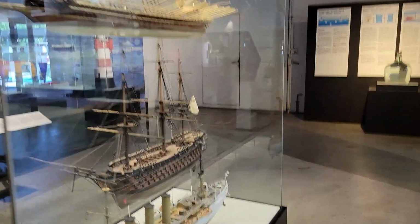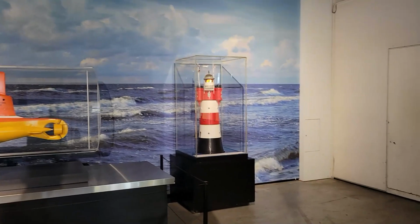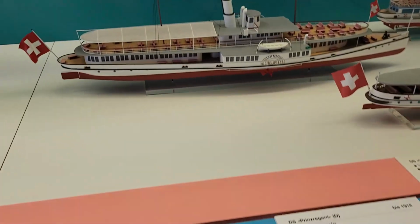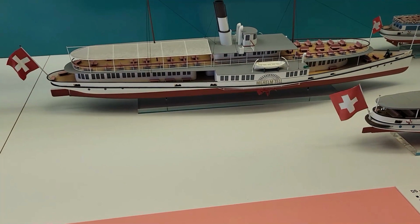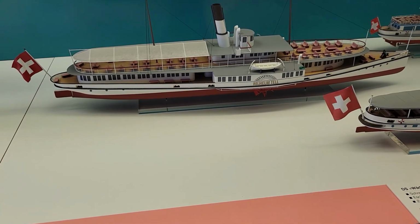What the heck are those? If you like models of vehicles or any kind of vehicle, this is the place for you. It's a lighthouse. This boat right here is down in Luzern. We saw it yesterday. It was the one that left right before our boat left.